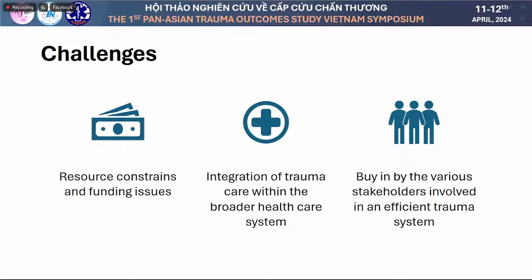So therefore, if we focus on prevention, as mentioned earlier, prevention is always better than cure. It's so much cheaper to put an advertisement on television, to put an advertisement on the billboard for injury prevention, rather than to treat a patient with chest injury, head injury, pelvic injury, and that will take thousands and thousands of dollars.